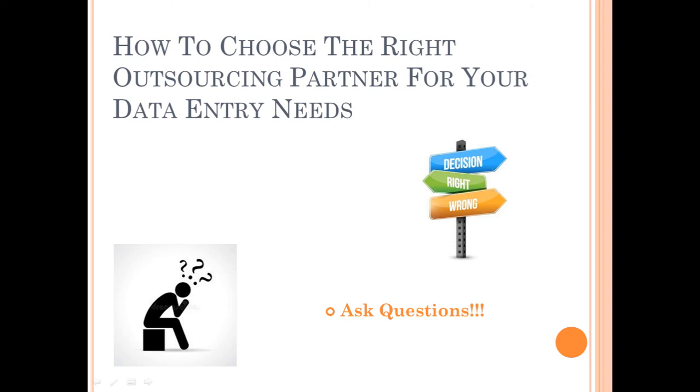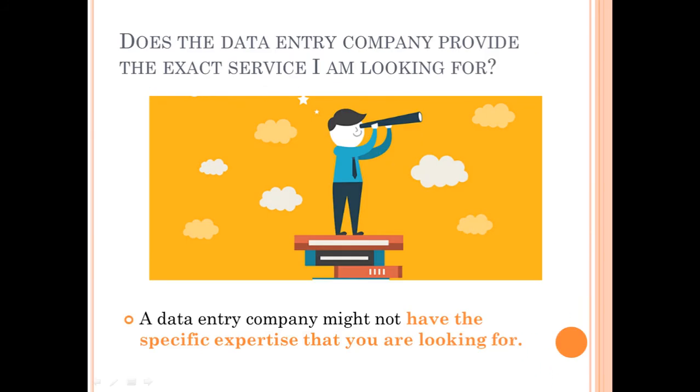One method to get an easy solution is to ask yourself, or ask the data entry companies, a lot of questions, and find out a lot more details about them.